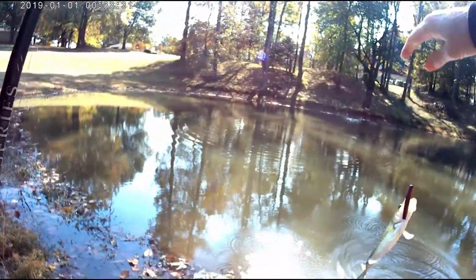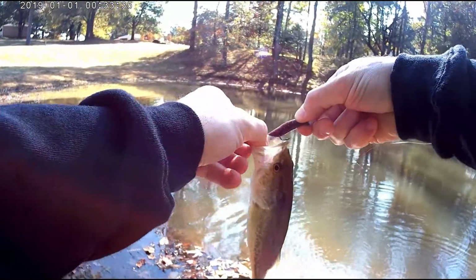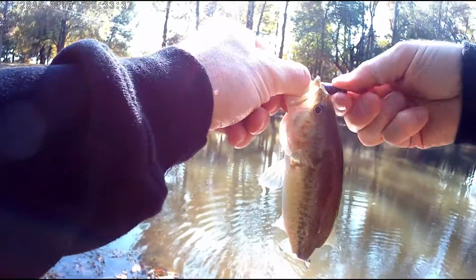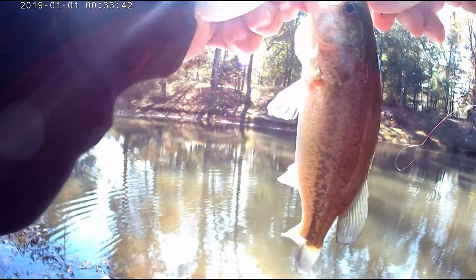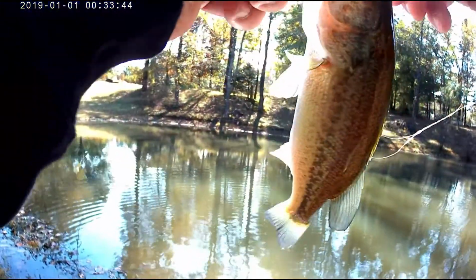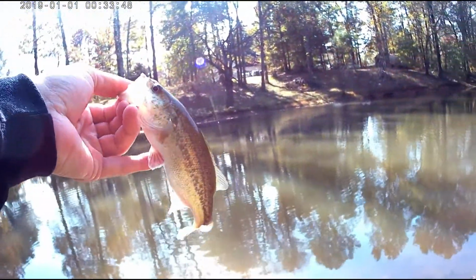Now, if there's a downfall to fishing with the Ned rig, it's that it seems to always catch small bass. I think the biggest bass I've ever caught with a Ned rig is about 1.5 pounds, but it's fun as crap. So give it a try. If you ain't got Ned rigs in your arsenal, go pick some up. You're going to catch some fish with them, I guarantee it.